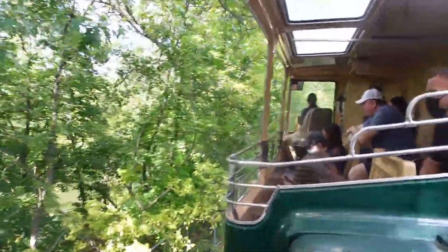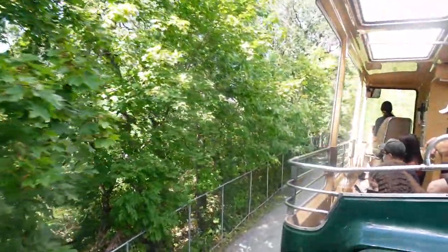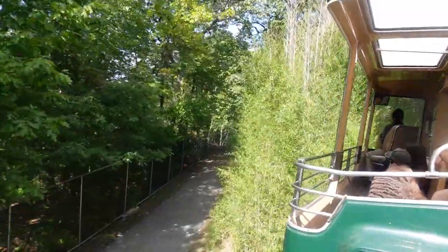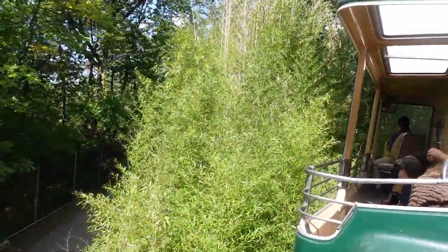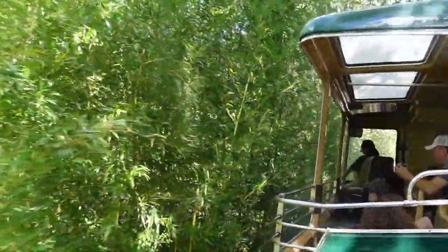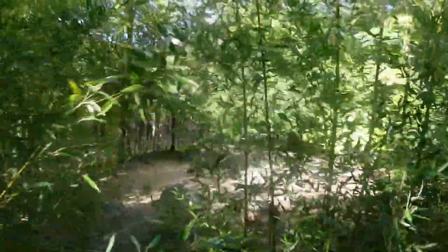But as we do wrap around this bend here, we're going to be approaching a bamboo thicket. That bamboo thicket is home to our babirusa. Babirusa means pig deer in the Malay language, which is quite fitting, considering they do look like a pig, but they have tusks that can resemble antlers. And in our first field here, we have Linus right in front of us. Oh, look at him.